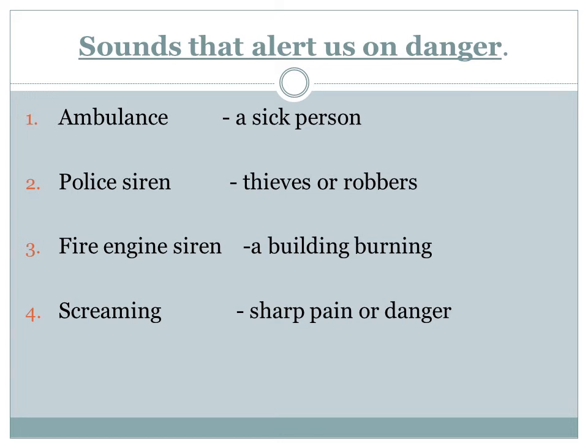Fire engine siren, a building burning. When there is a fire outbreak or burning, there is a fire engine siren. A fire engine comes to put off the fire. Screaming, when someone screams or when you are screaming, it means you are in sharp pain or danger.